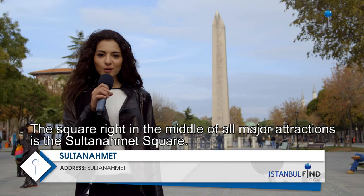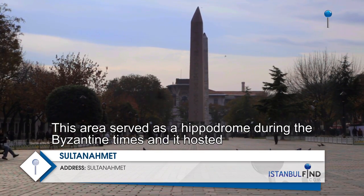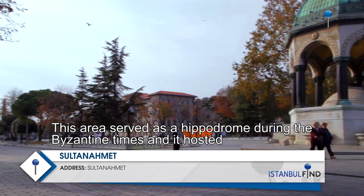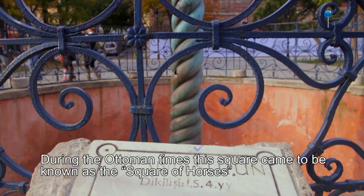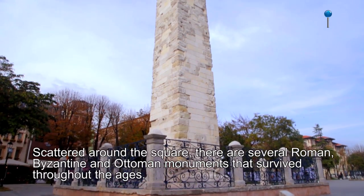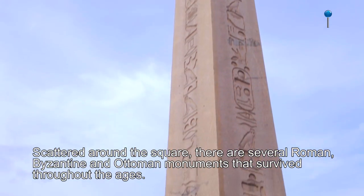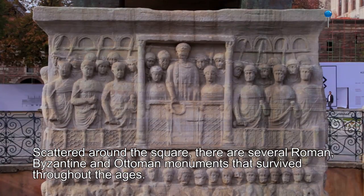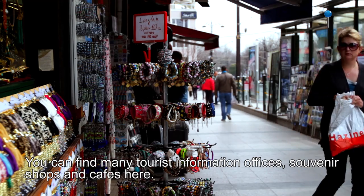Right in the middle of all major attractions is the Sultan Ahmed Square. This area served as a hippodrome during the Byzantine times and it hosted many rough and bloody chariot races. During the Ottoman times, this square came to be known as the Square of Horses. Scattered around the square, there are several Roman, Byzantine, and Ottoman monuments that survived throughout the ages. You can find many tourist information offices, souvenir shops, and cafes here.